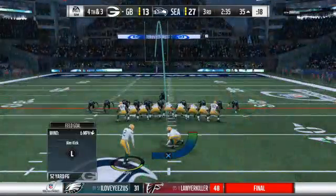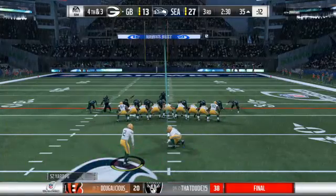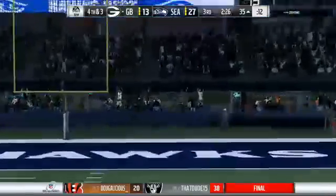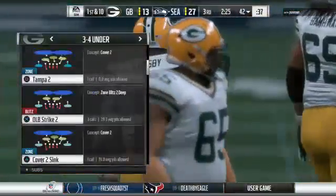So now on 4th down, Rodgers will give way to Mason Crosby for the field goal try. It'll be spotted on the right hash. A 52-yard attempt. And this won't get there. Won't be on line either. It's no good. Off to the right. And this score will stay right where it is.